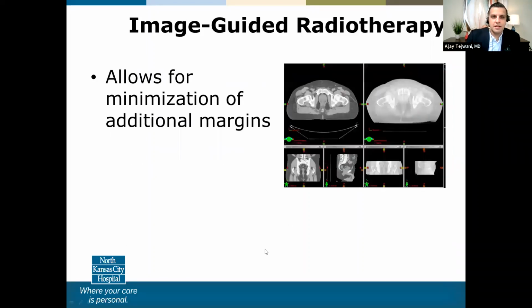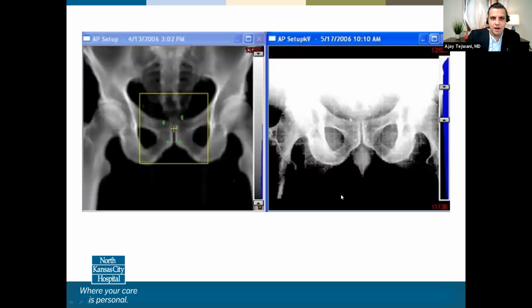So here you have a patient that was being treated for prostate cancer, as I said, and we actually place markers within the prostate. Those can be followed to ensure that they're in the right position and even be tracked in real time.